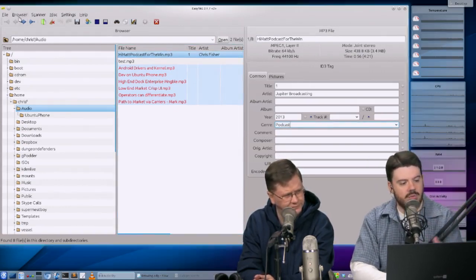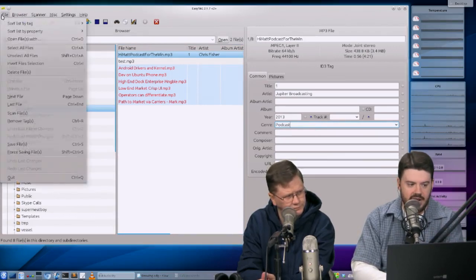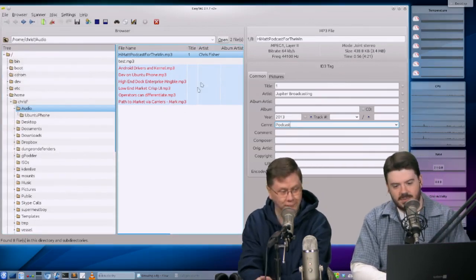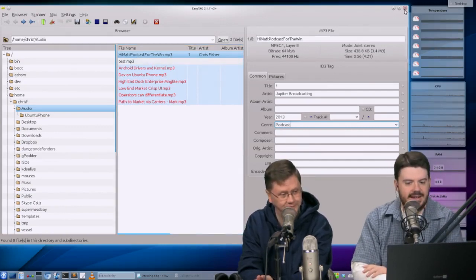Oh, you can also, the other thing that's neat, by the way, unrelated, the other thing that's neat about EasyTag is, as you're working on these, you can also generate M3U playlists. Oh, that's dynamite. I think podcasters would love that. Yeah, that's nice. So there you go. It's EasyTag. So once I've exported out from Audacity, I usually recommend EasyTag.